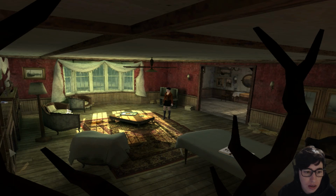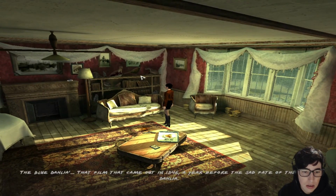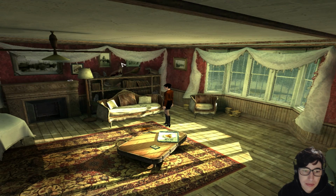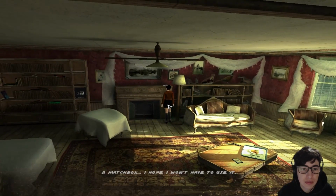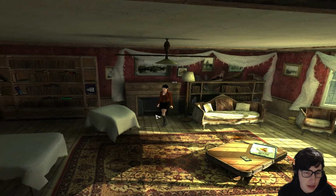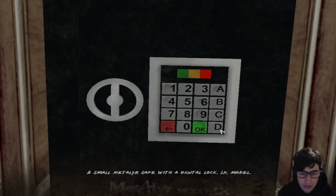Okay. The Blue Dahlia. That film came out in 1946, a year before the sad fate of the Black Dahlia. Hello? A matchbox. I hope I won't have to use it. What's inside this sucker? Small metalware safe with a digital lock, LK model.